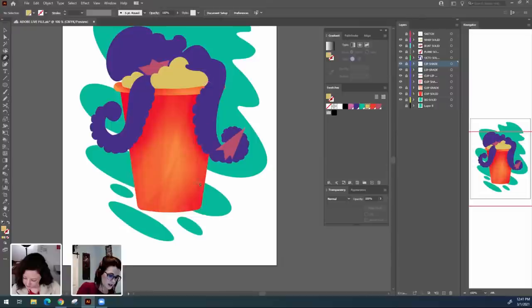So I'm going to use this yellow. Let's see if I can put some highlight in here. It's a little dark.